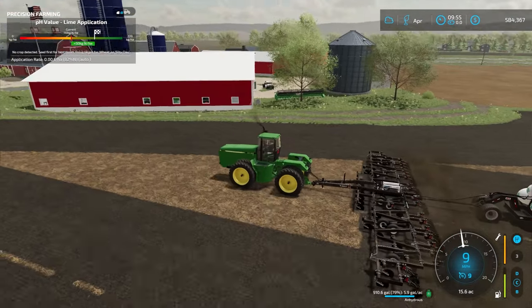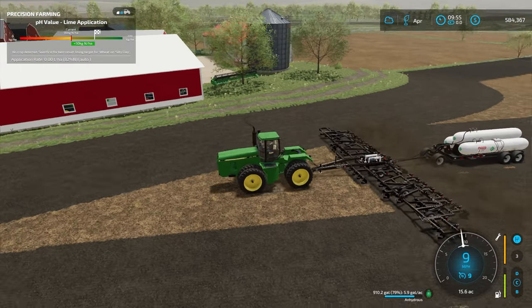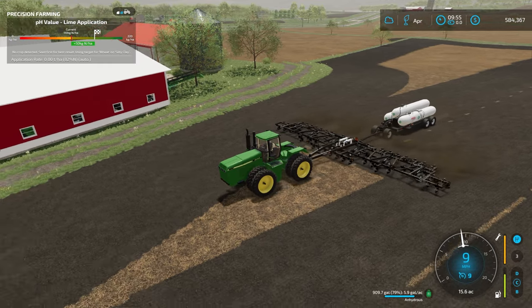All right, William, you back in your tractor over there? Yes, sir. All right, go ahead and knock out all that over there. Will do. Do me a favor. Yes, sir. Don't break it this time.